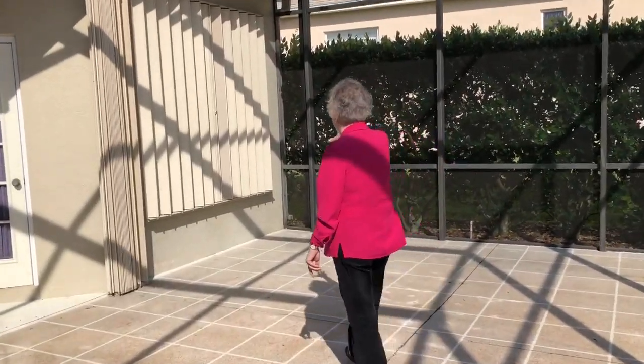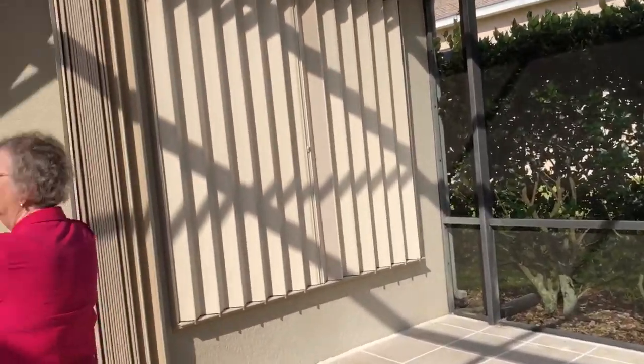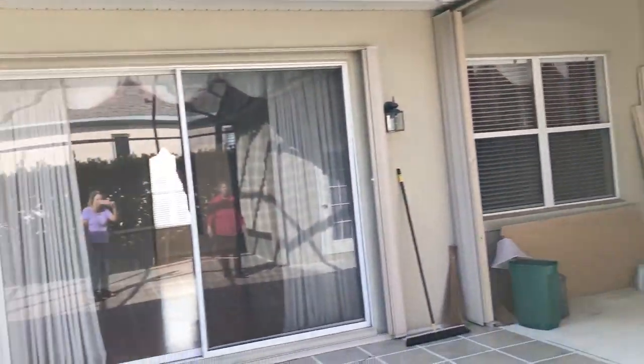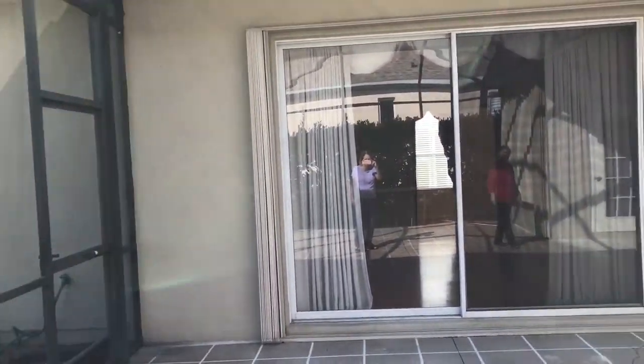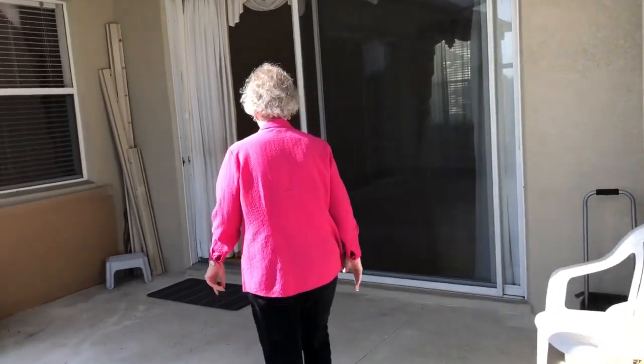This is the master bedroom. And these hurricane shutters come together. And you can see the hurricane shutters on that one as well. They're all ready to go. And you bring you back into here.